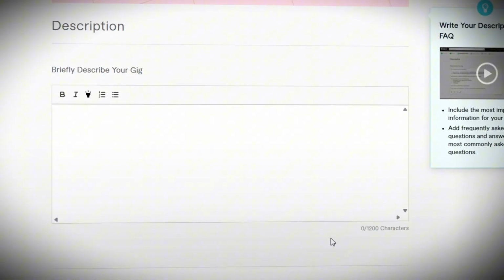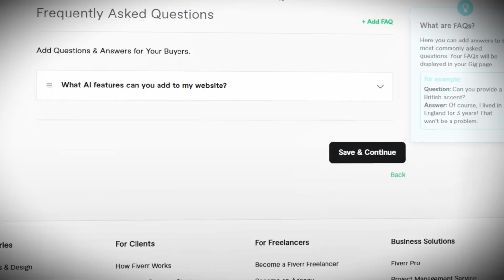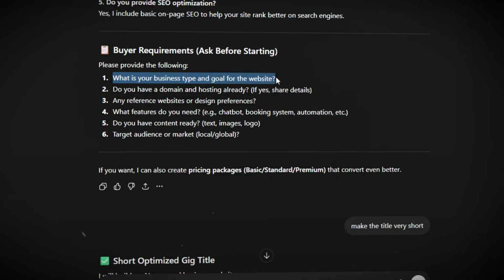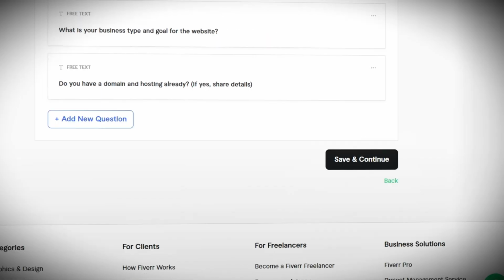Next, add the description that ChatGPT generated for you, along with some frequently asked questions. These are questions potential buyers might ask. You can add around 3 to 5. And then hit next to add the questions buyers will need to answer after purchasing the gig so you understand exactly what they need for their website.